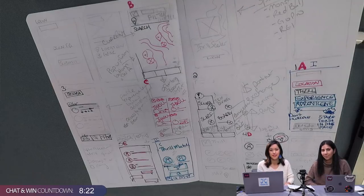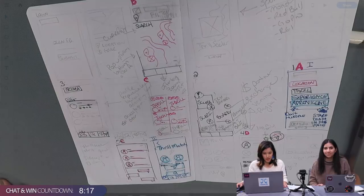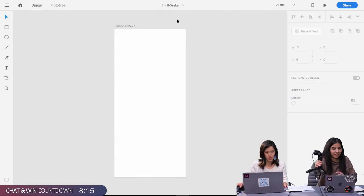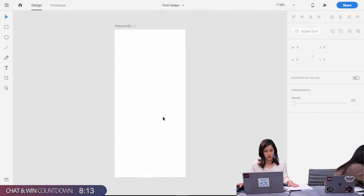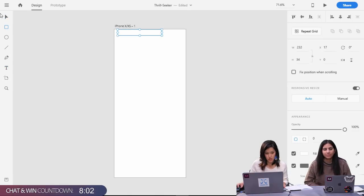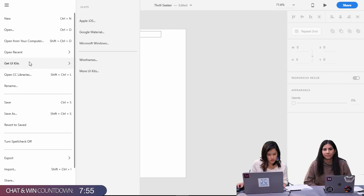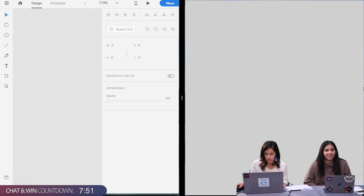Okay. Well, I guess let's just start designing this, yeah? All right, so I have my little art board here for the first screen. I'm going to start with this first one, which was location, thrill and experience. Okay, so a little box here. Here we'll have a logo. Actually, to do this a little quicker, XD has library kits. Let's do some of those.